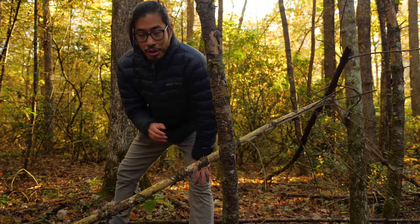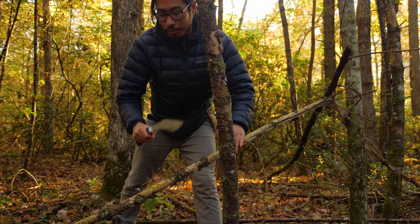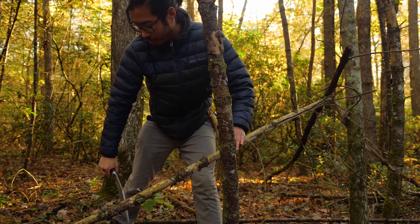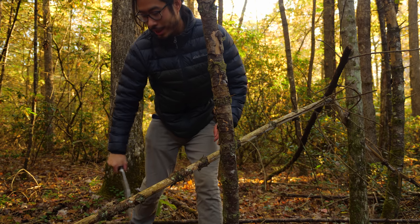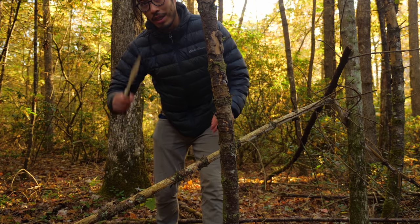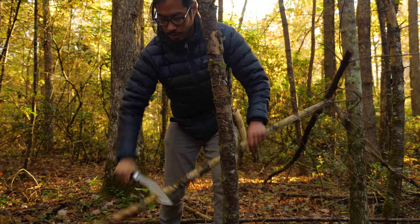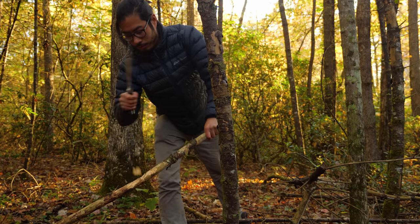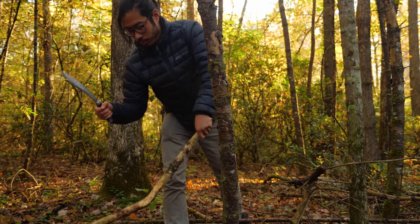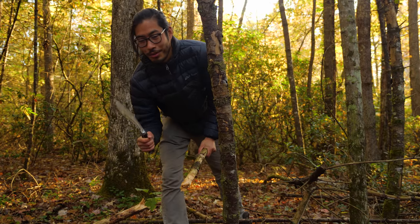And for the kids watching, this is not a toy, but it's gonna help me chop some big pieces of wood. One thing to keep in mind when you're chopping is to make sure that if your blade doesn't hit the wood and it passes through, you're not gonna hit your leg. So you wanna have probably one leg back as you're swinging this around. All right, this is a rotten piece of wood anyway, so let's find a better one to chop.